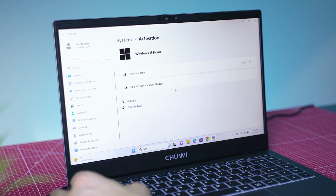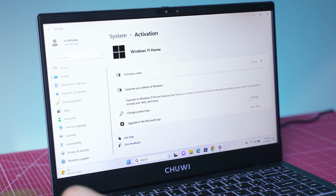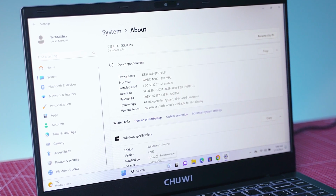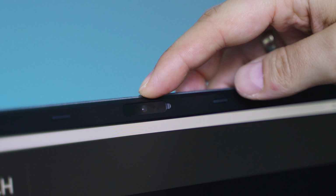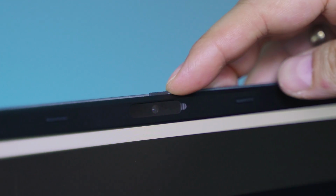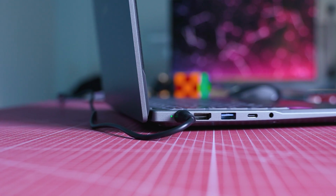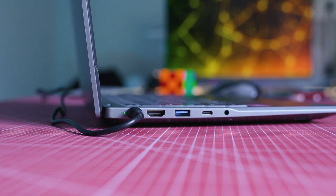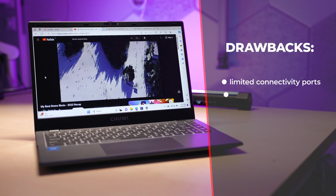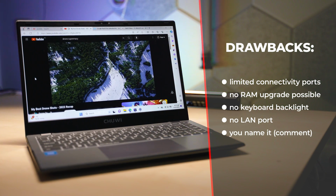Just the Pro part of the model name made me expect Windows 11 Professional Edition, but as stated, it's the home version. There also is a good privacy implementation about the camera, a hardware switch, and it's a full HD webcam. Not too bad. In the end, can we think of any drawbacks at all? Well, a second full-size USB port would have been nice, the lack of RAM upgrade possibilities is worth mentioning, the unavailability of keyboard backlight, and the missing LAN port. None of this is a deal-breaker though.